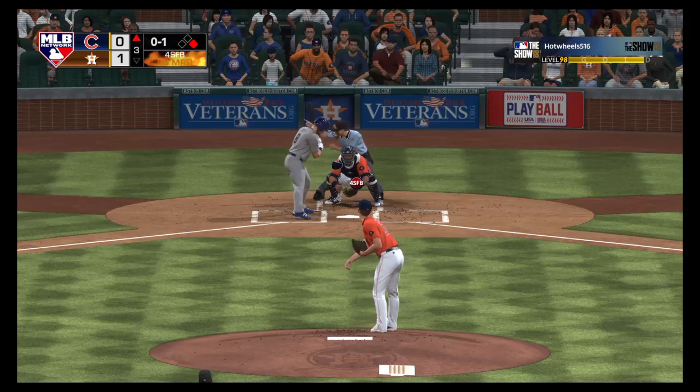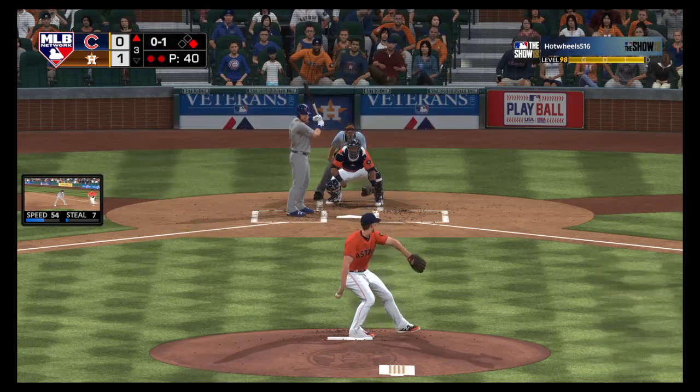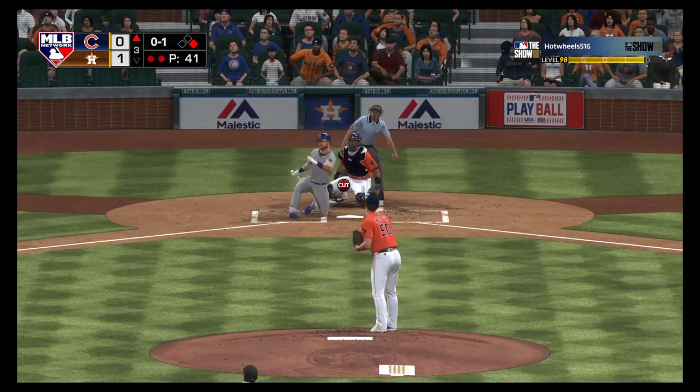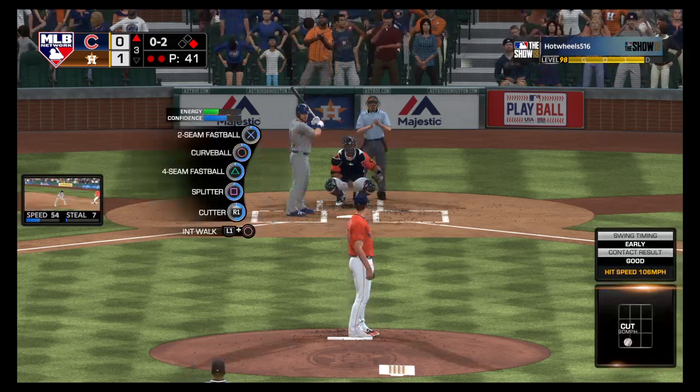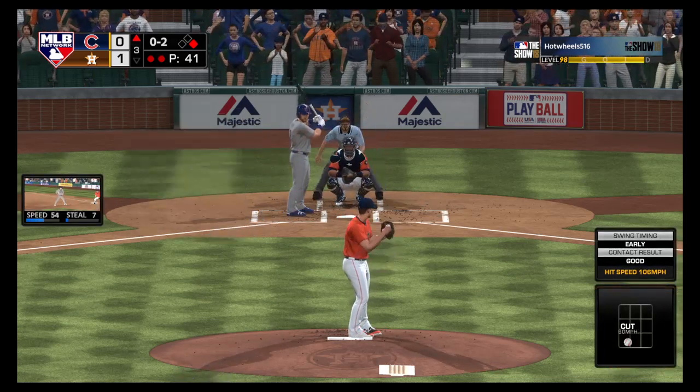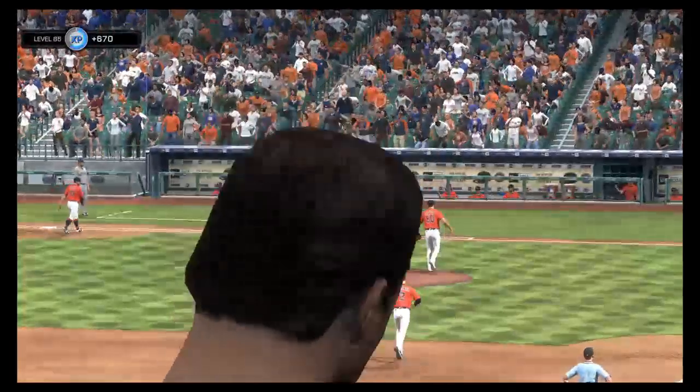Got him swinging on the fastball there. Jason Hayward is out number 2 here in the 3rd inning. And he swings here and sends one in the air deep down the right field line. And that's going to wind up hooking just a bit foul, so a missed opportunity there. And he struck him out.